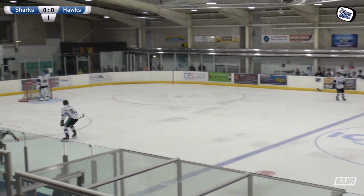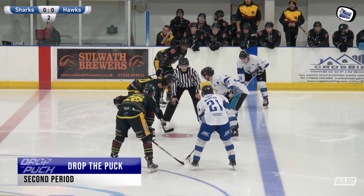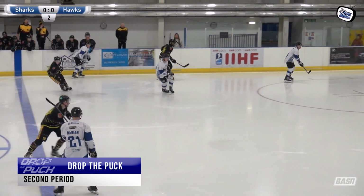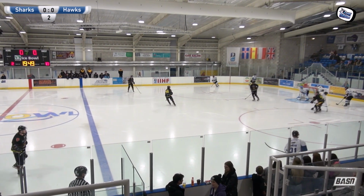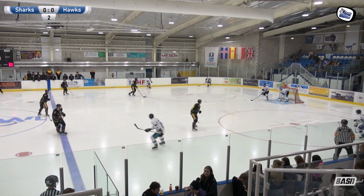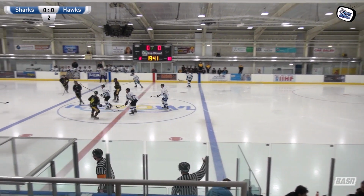And they're going to clear that down the ice. And we're having a face-off in neutral zone. Sharks win it. It's back to Stuart Kerr. He backhands it across to Toner, who takes it behind his goal line. And he's behind his own net just now. And no pressure on him at all.